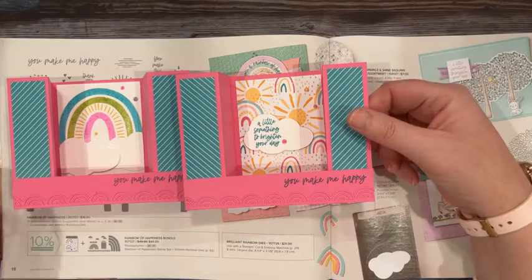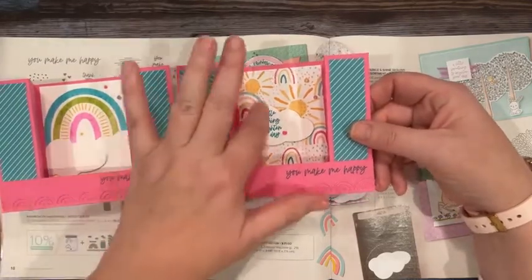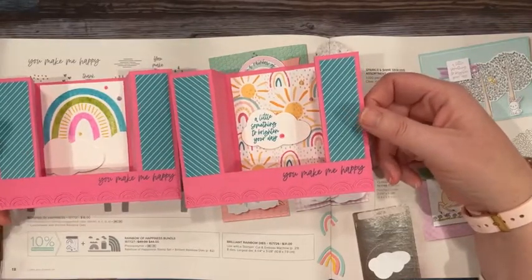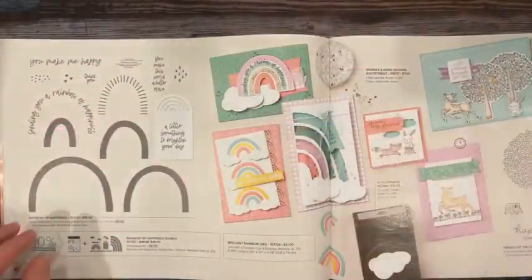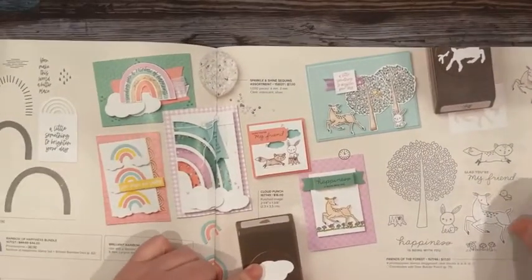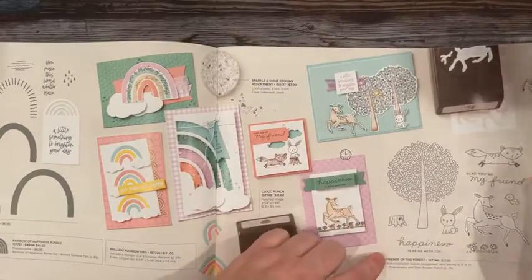And so tomorrow on the blog, I'll have some measurements so you can learn how to make that. It uses the little cloud punch, which is so cute, and some of this DSP from Sale-a-bration. So join me tomorrow for that. And then the cloud punch is here. And then it also shows how this set goes with the Deer Punch Friends of the Forest.